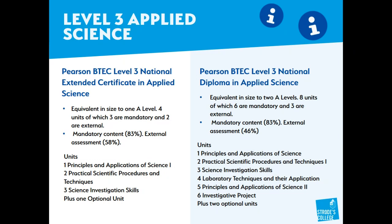Equivalent to that, we do a national diploma in applied science, and that covers 8 units as opposed to 4. It's equivalent to 2 A levels. So it's an alternative to the A level. Those students who don't like doing too many exams, this might suit them a little bit better. It's more hands-on. They do 2 exams in the first year, 2 exams in the second year, with practical assessments as well. So 6 of those units are mandatory, 3 are external.